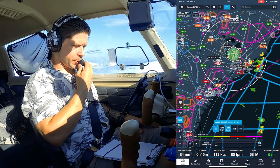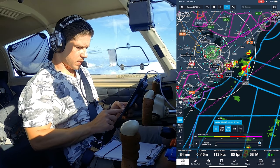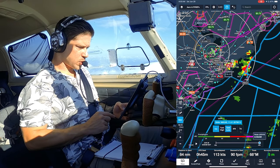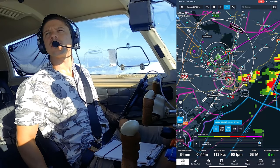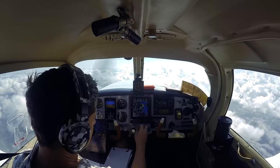Like I mentioned, we've got some pretty good thunderstorms off to our east right now. But it does look like they're just hanging out there. And if anything, they're going to move out. So I think we should be good. We'll have some clouds to deal with on the way home. Probably going to file IFR for the way home just to not deal with the visibility issues. But I'm liking our temperatures.